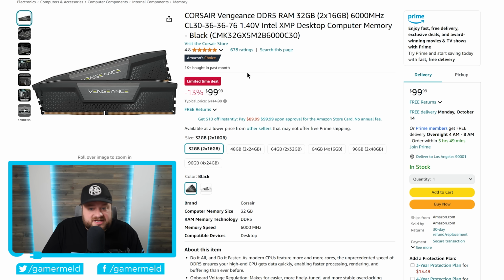Moving on, we have the Corsair Vengeance DDR5 memory, 32 gigabytes at 6,000 megahertz. Well, 6,000 megatransfers per second. It's technically 3,000 megahertz, but regardless, this one's just $100.